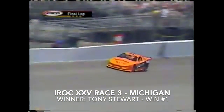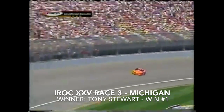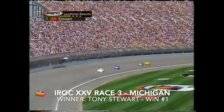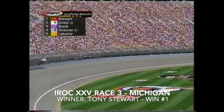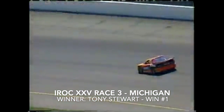And here comes Bobby back, trying to go underneath Eddie, but didn't quite make it. And it looks like Tony Stewart wins the race. Tony Stewart becomes the 38th different driver to win in IROC competition as he wins for the first time in his career in IROC racing at Michigan International Speedway.